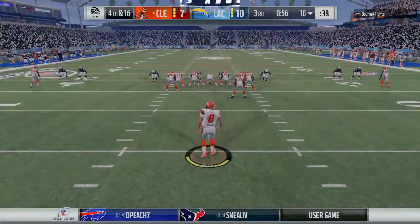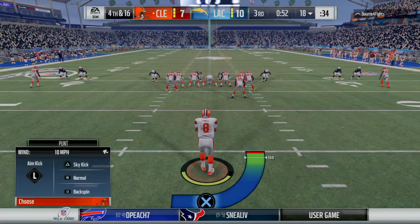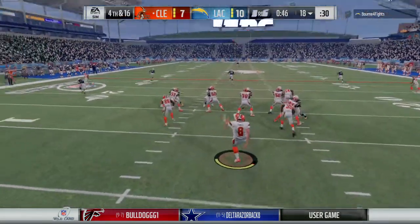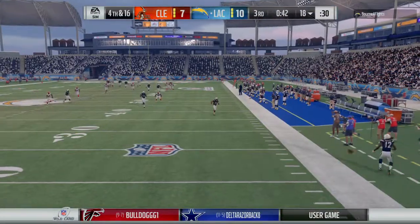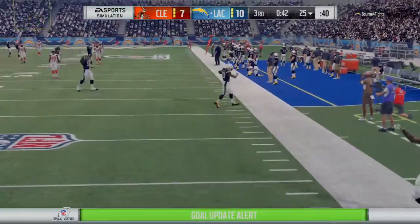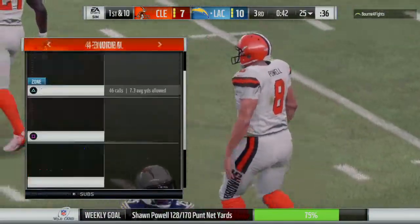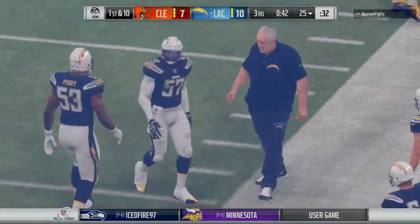The Browns send out their punter now as he's on here to punt it away. This is away, and a very good kick angled for the sidelines. And this punt sails over the sideline, and the spot, it looks to be right at the 25-yard line. And now out on the field, here comes Los Angeles.